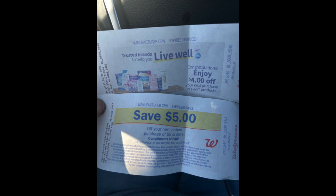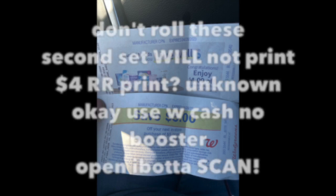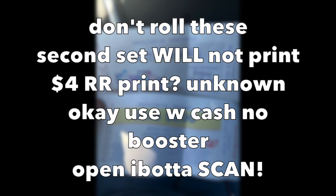Now, if you went and did the Olay deal yesterday and you wish to roll these 2 register rewards, don't do it, or a second set will not print for you. And that $4 is unknown as of right now. It is okay to use Walgreens Cash if you're not doing this in concert with a booster, just to get your out-of-pocket a little less.